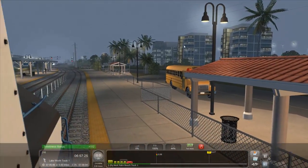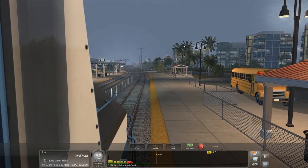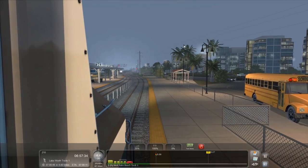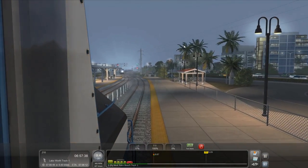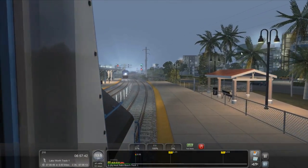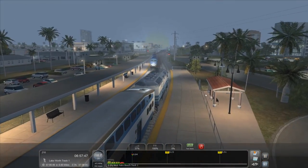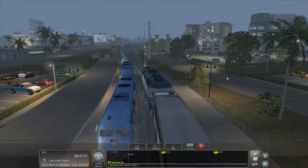Okay, let's get ready to rumble here. All aboard! Timeless bonus, 112 points. What is that? Oh, I suppose it could be. Each segment split into 1,000 points. Okay, that's fine. Oh, there's another train. Awesome. Passenger train. Same one as this.